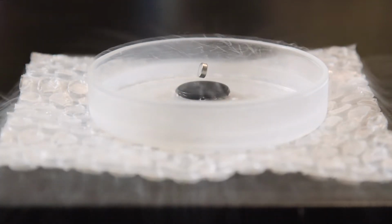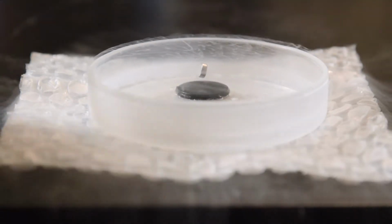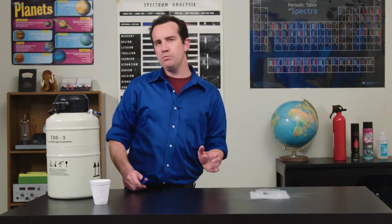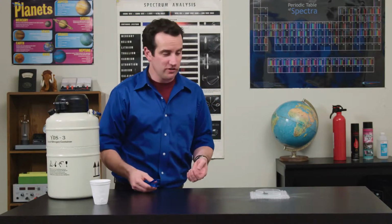Superconductivity is already an impressive demonstration. The currents generated do not weaken with time and cause a perfect magnetic repulsion. But what most people don't show is that the superconductor is actually expelling the magnetic fields as the phase change occurs. The magnet gets lifted out.